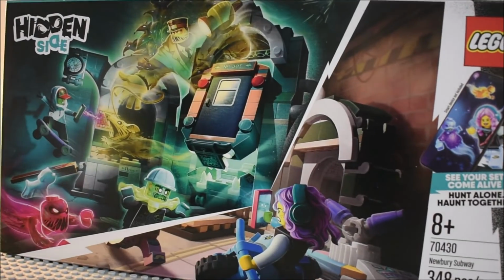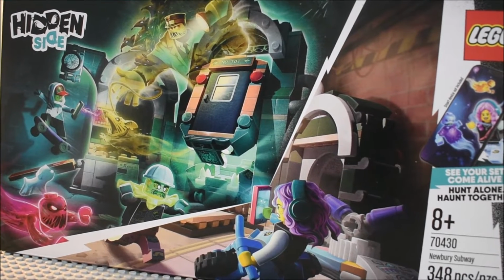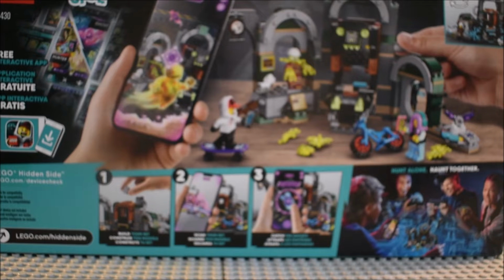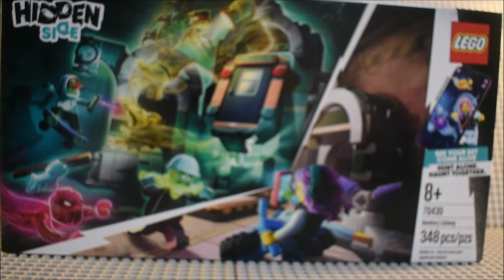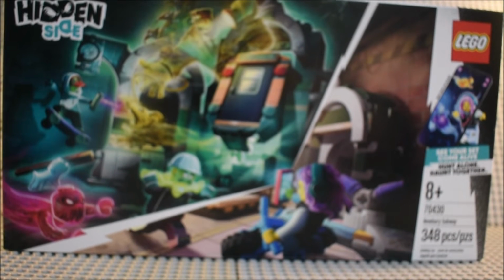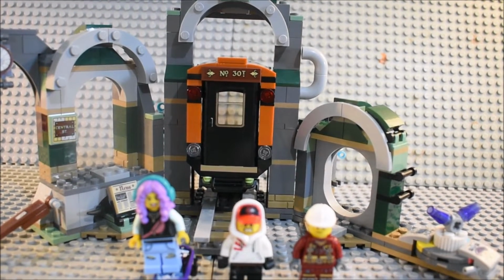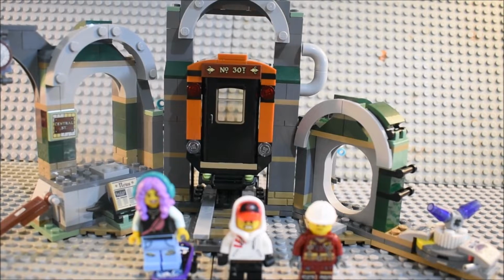Here you can see the front of the box. See the back of the box with the features of the set. Let's take a look at the set once it's built. Alright, so here's everything we get in the NewBury SubWay, and we'll start off with taking a look at the set itself.